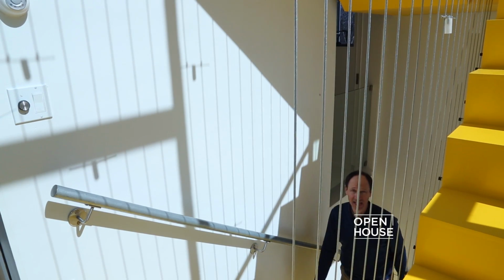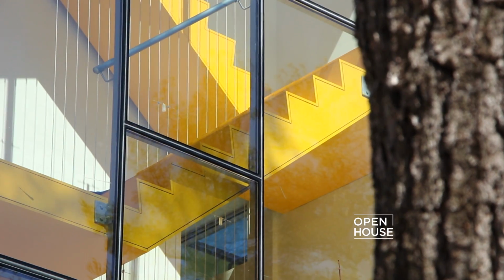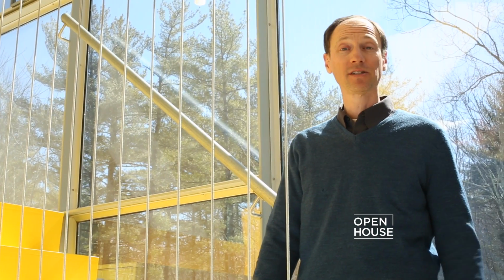One question we're often asked is, why do we paint the stairs yellow? Part of it was to highlight this main feature of the building, but the other part is just to add an element of playfulness.